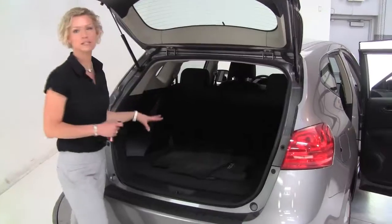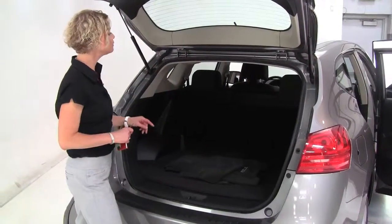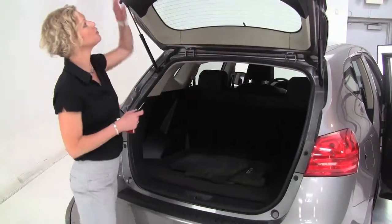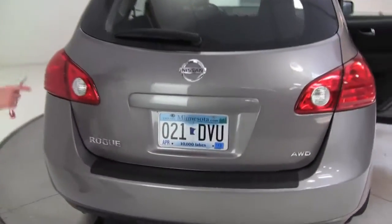This is equipped with the latch system, as most of the Nissans are, if you have car seats. Full set of carpeted floor mats. Now that seat will go forward in a 60-40 split should you need any additional cargo space. Also, it should tell you, it smells wonderful in there. Definitely a non-smoked-in vehicle. In fact, no funky smells whatsoever.